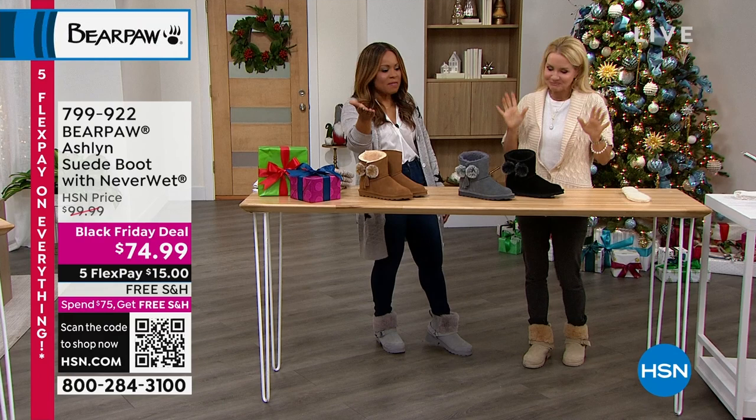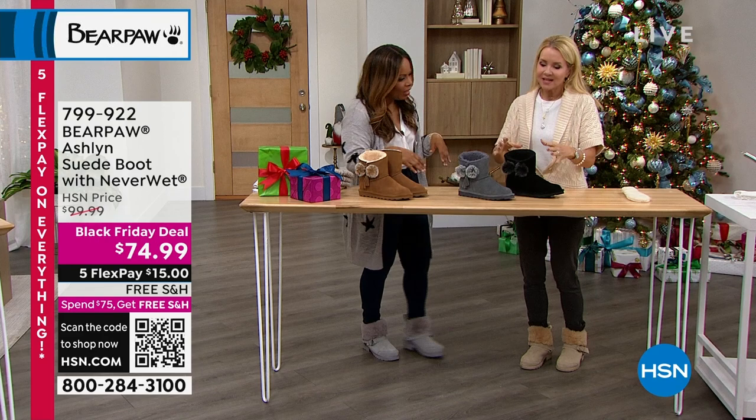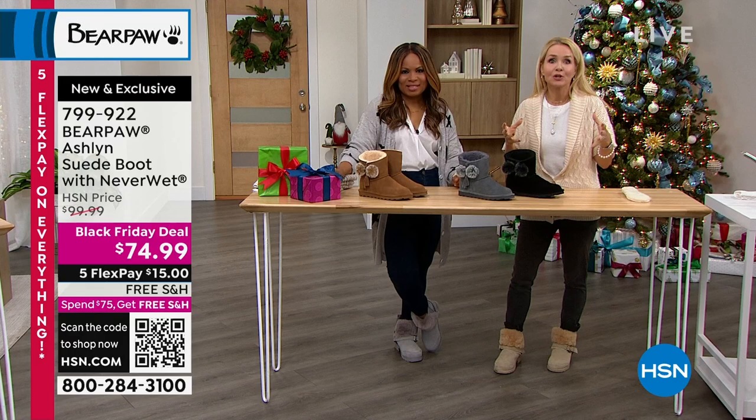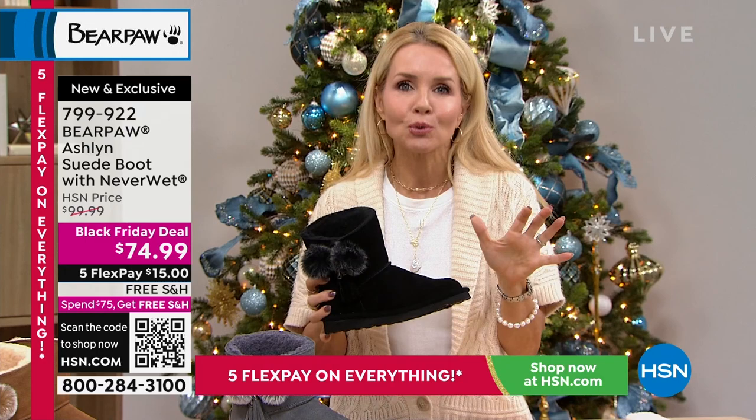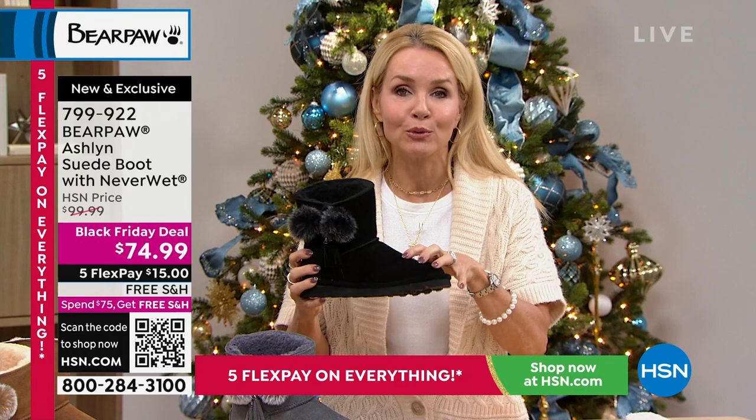So give us a little backstory about BEARPAW. Kind of scratch the surface a little bit. Okay, so we're not reinventing the wheel. Suede boots have been around forever, but Tom Romeo, the founder of BEARPAW, was like, you know what, I can do that suede boot and I can do it so much better. I'm going to add tassels and I'm going to add beads. I'm going to make unique, really cool designs, and I'm also gonna put a little never wet technology on there as well, which will allow your boot to be worn even in inclement weather.